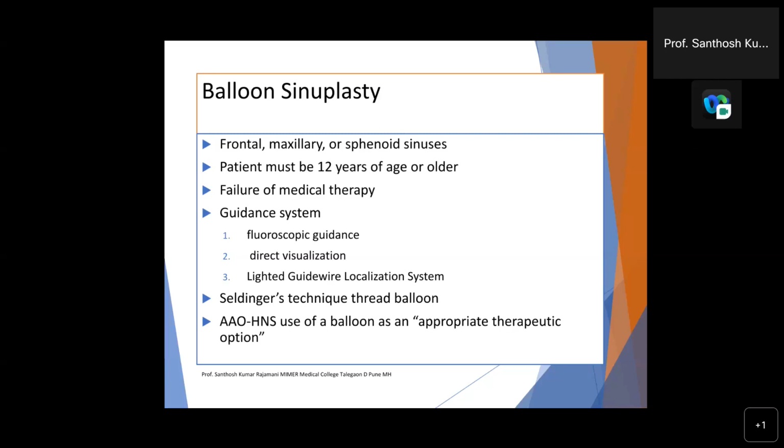One type of guidance system is fluoroscopic guidance. You put the balloon and look for it under fluoroscopy. The problem is high radiation to the patient. Second is direct visualization, which is via the lighted scope. So you can directly visualize on the patient's body itself the light coming from the paranasal sinus. And of course, there is the lighted guide wire localization system, which is the most complex and will give you a clear visualization of the location of the guide wire.